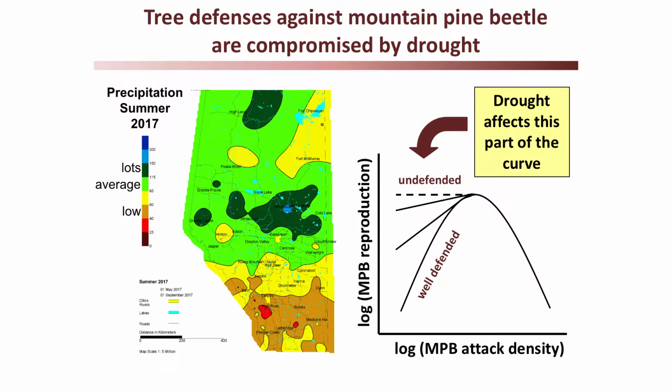And one thing we've been able to do with these genomic resources is show unequivocally that tree defenses are compromised by drought. So in years of drought, mountain pine beetle is more susceptible to attack, particularly at these low attack densities. So at the leading edge of the outbreak is when we get these low attack densities. Normally, if a tree is healthy, those attacks are going to fail, or if the attacks are successful, the offspring are going to fail. But when a tree is undefended or has low defenses, which happens in years of drought because those defenses are compromised, those trees can be successfully attacked.